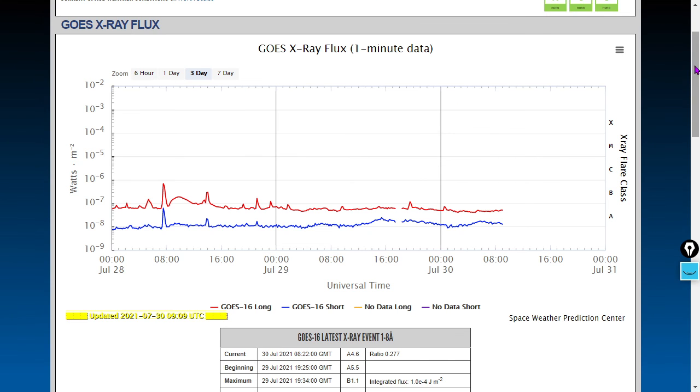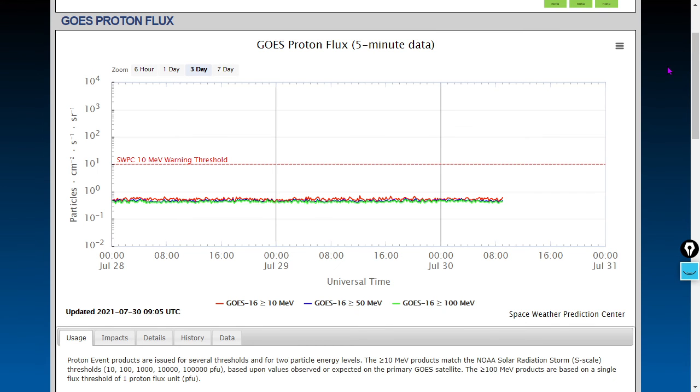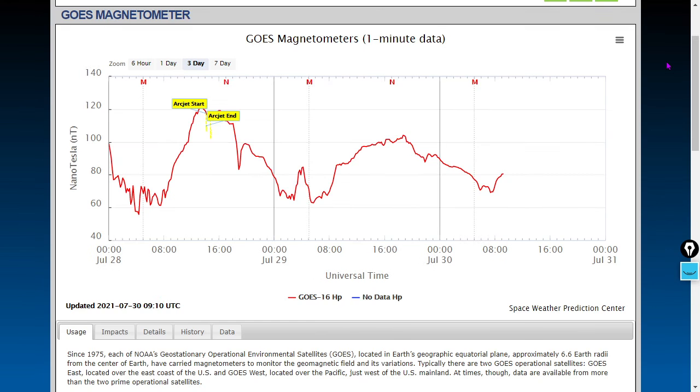Let's look at the sun-facing suite of instruments on the GOES X-ray flux. The GOES 16 sun-facing suite of instruments showing no major flares. No significant flares, period, here over the past 3 days. No strikes in the proton flux. No surprises there. Again, there is a coronal mass ejection on the way. We don't really expect to even see a spike in the proton flux when that arrives at Earth.